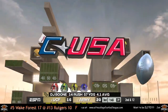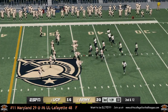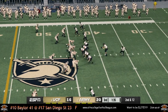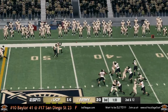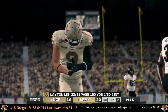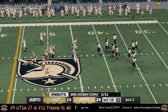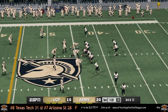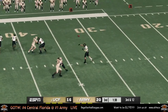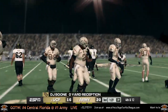Second and 12. From their own 44-yard line, it's second down. Gets rid of it quickly, and that was almost picked. Brown on the coverage. That brings up third and 12. Throws it to the halfback on the screen. The screen pass goes nowhere.